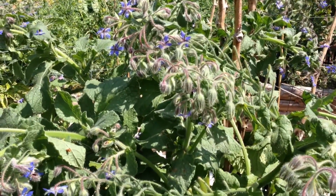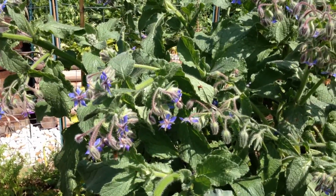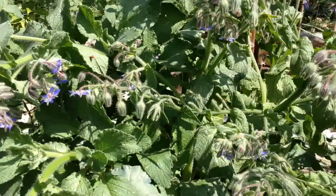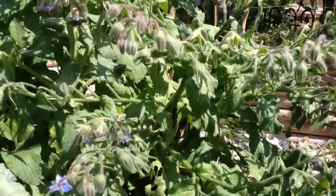If I keep the camera still here for just a second, you can see, I could probably count 15 or 20 different bees flying around on here right now, as well as some wasps and things of that sort, but it draws in all kinds of life.